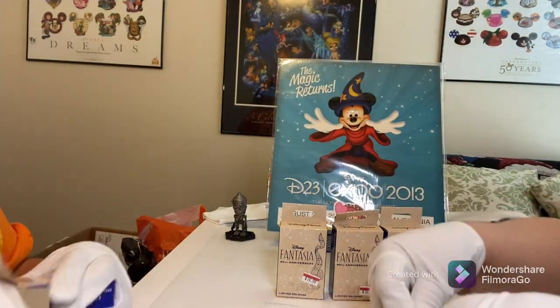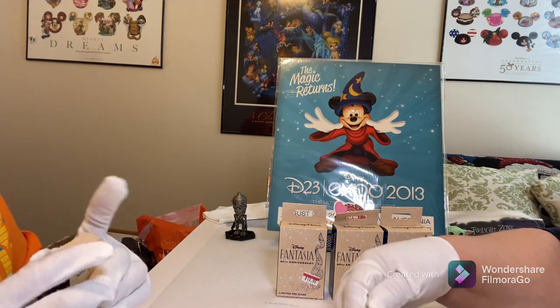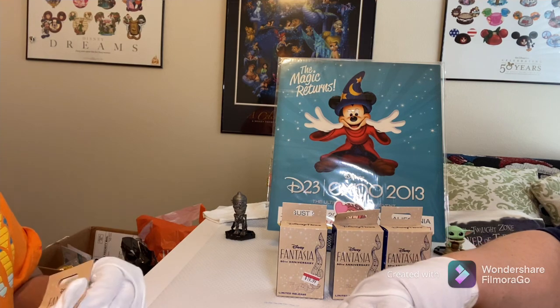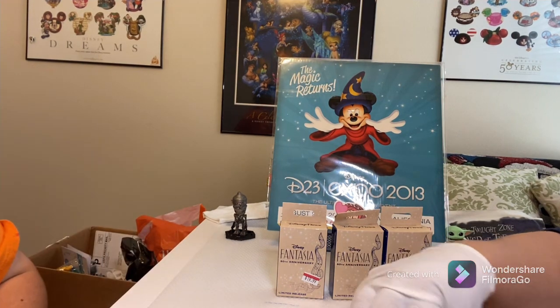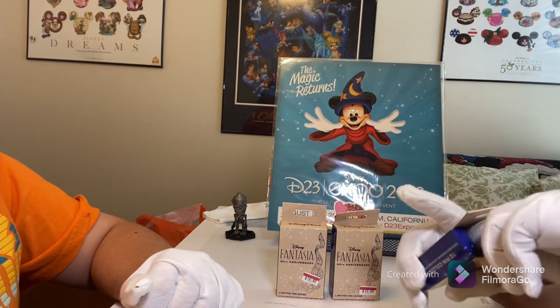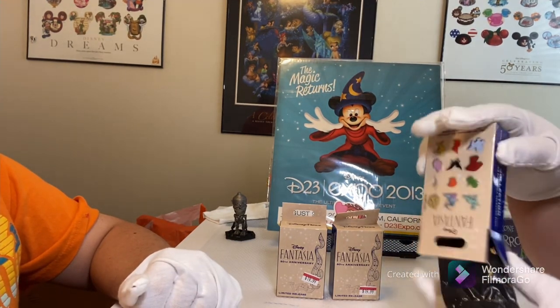Anyway, yeah. Well, dang it, we have 4 unique pins out of 8 pins that we've opened so far. So far! Okay, let's see what else I can do. Let me have a try!